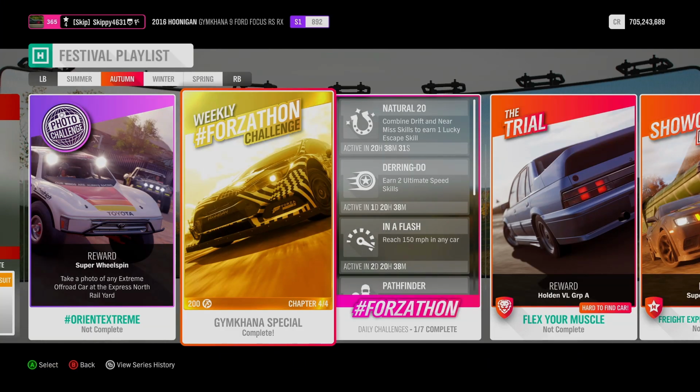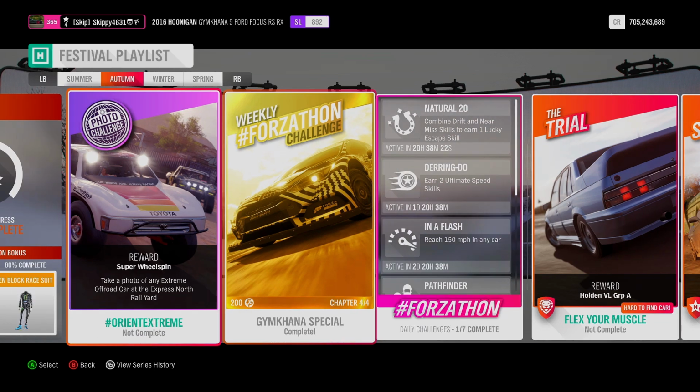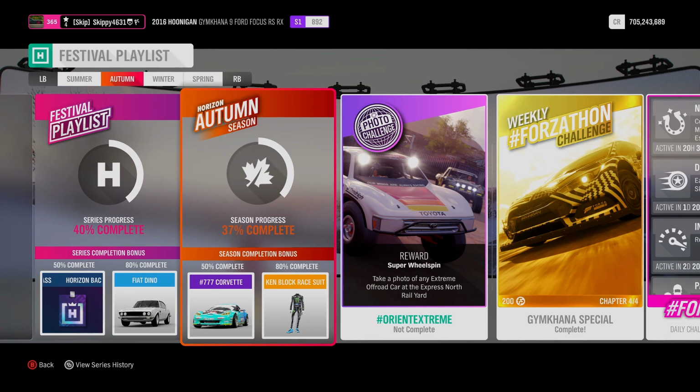So there we go, that's this week's Forzathon challenges done and dusted. Gymkhana Special completed, this week's Forzathon shop, and this week's Horizon Backstage. 200 Forzathon points in the bank and 15% towards that autumn season.